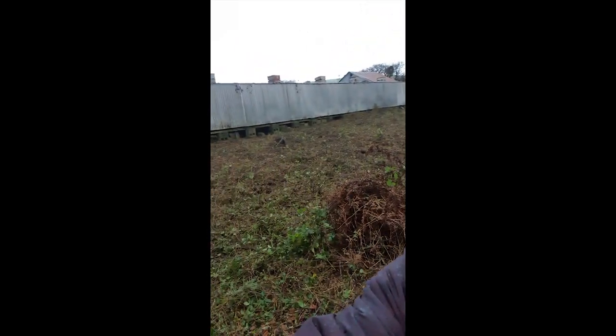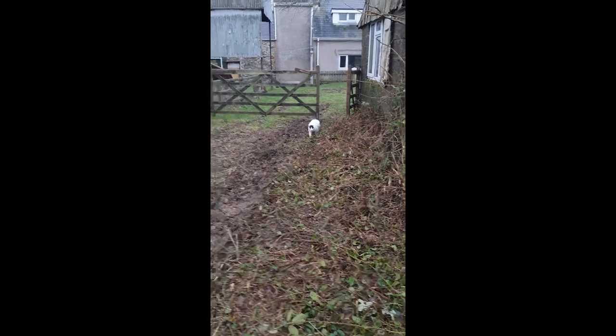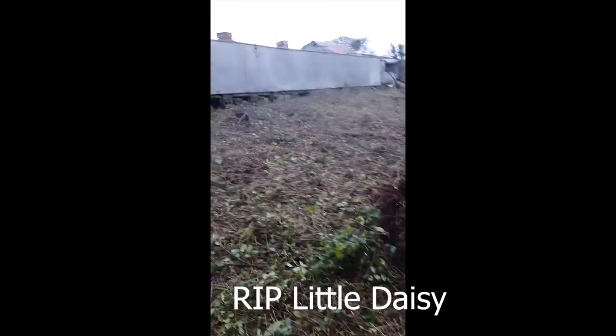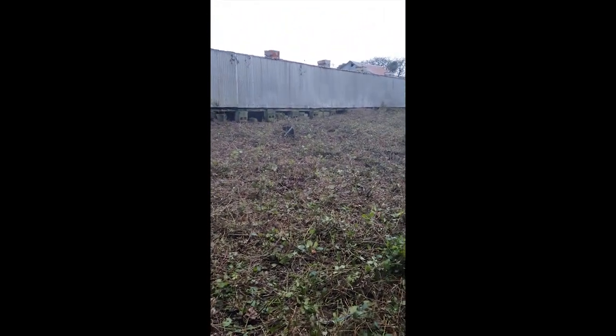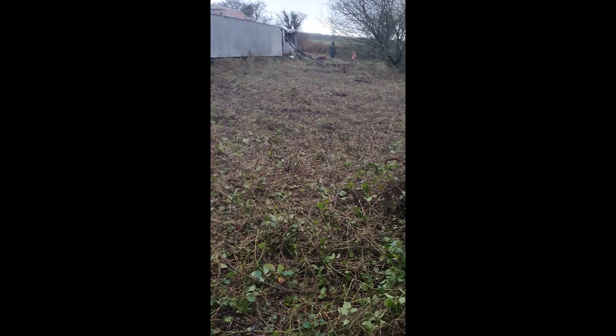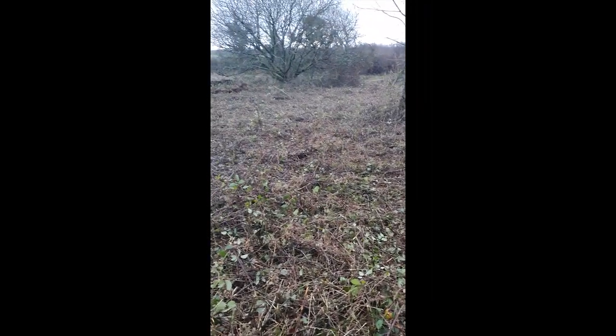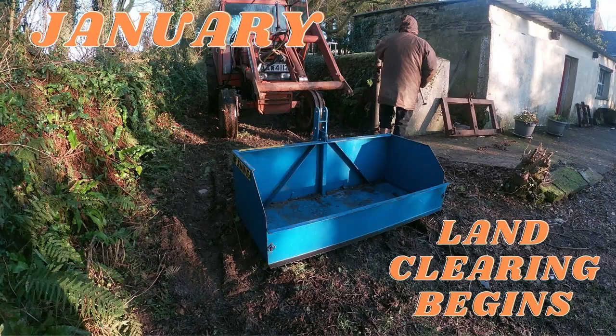I'll get a bit of image when I turn it around. Here comes the cat. Hello, you. What are you doing over here? You haven't been here yet. So I've started off roughly in line with this. And I've just carried on all the way through up to the chicken houses. And then all through here. I mean, it's still low-level brambles, but I've took out the height of them so we can walk through now.